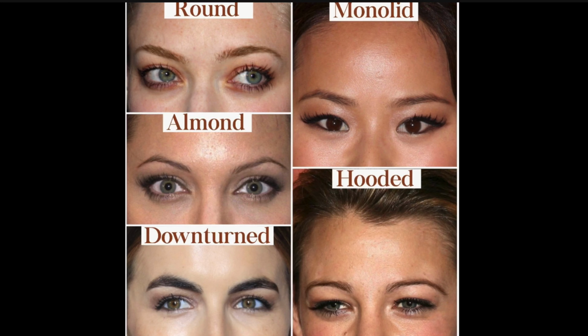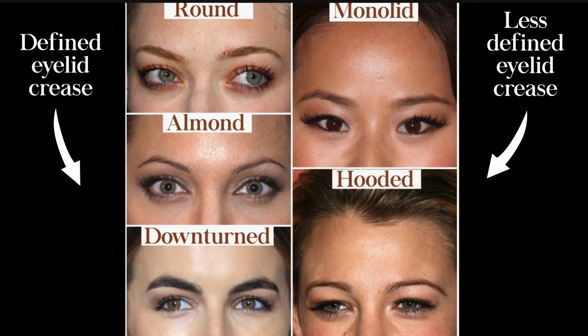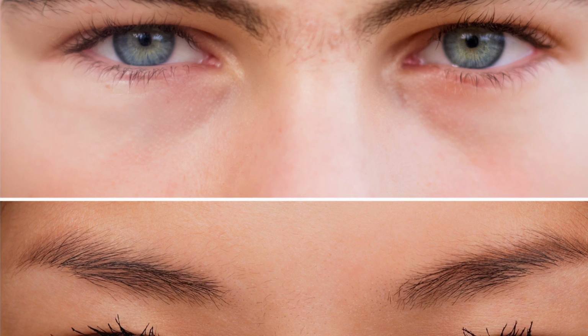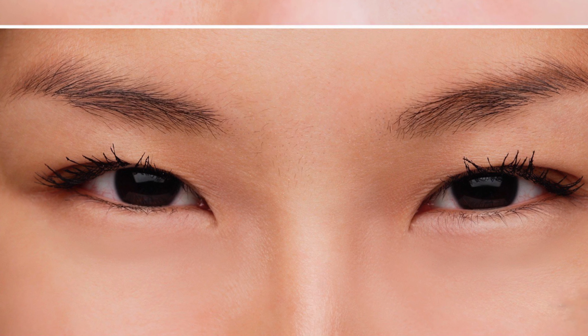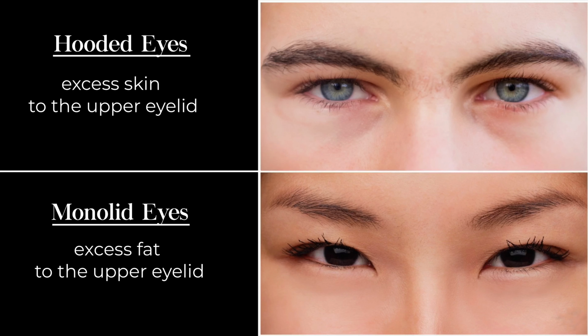What I want you to pay attention to is the absence or presence of the upper eyelid crease. Here on the left, you have round, almond, and downturn eye shapes. And on the right, you have monolid and hooded. Every eye shape except for hooded and monolid have a pretty defined upper eyelid crease, as you can see. The difference between hooded eyes and monolid eyes is that people with hooded eyes have excess skin to their upper eyelids. People with monolid eyes have excess fat around their eyes, along with what's known as an epicanthic fold.